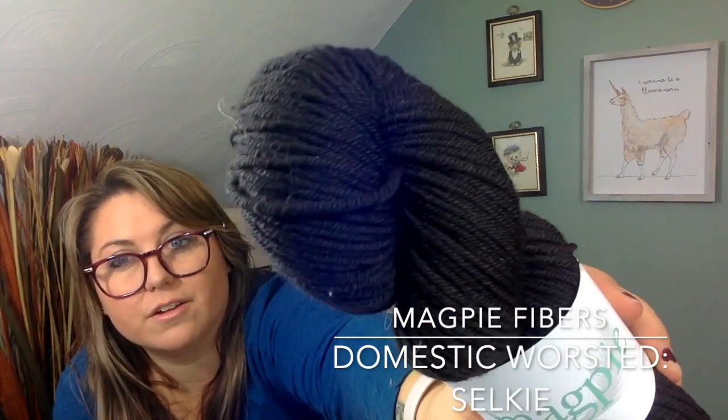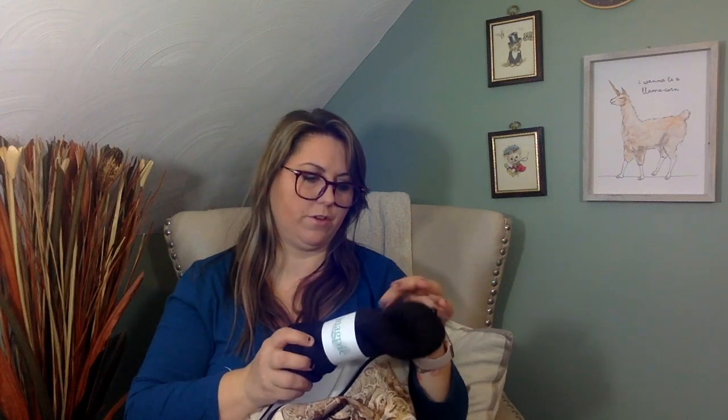So this is the Magpie Domestic Worsted, and this color is Selkie. It's a brown-black color. And this is really nice. It reminds me of the Barrett Wool Home. They have a worsted and a fingering. It reminds me of that a lot. Although I don't think that's superwash. But either way, very, very springy, full, very nice. And according to Andrea's pattern, this does grow a lot, so heads up on that.